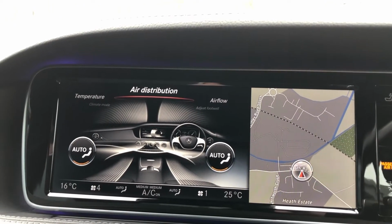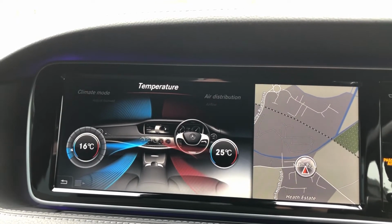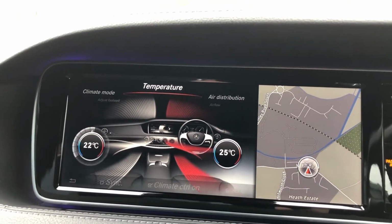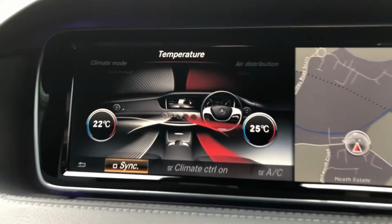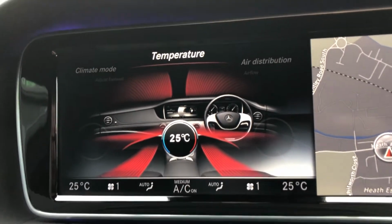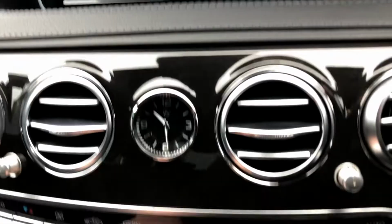And what I can also do is scroll all the way down, and if I want to, I can change the temperature, you can see just here. It's a really cool option, and if I want to, I can sync the temperatures so it's just one temperature. Really in depth and really cool.